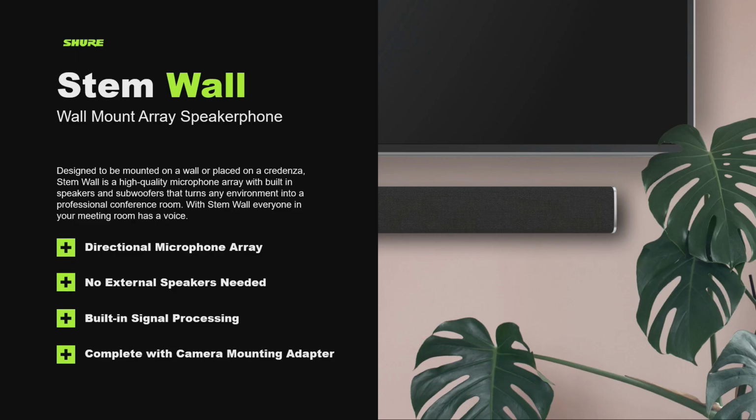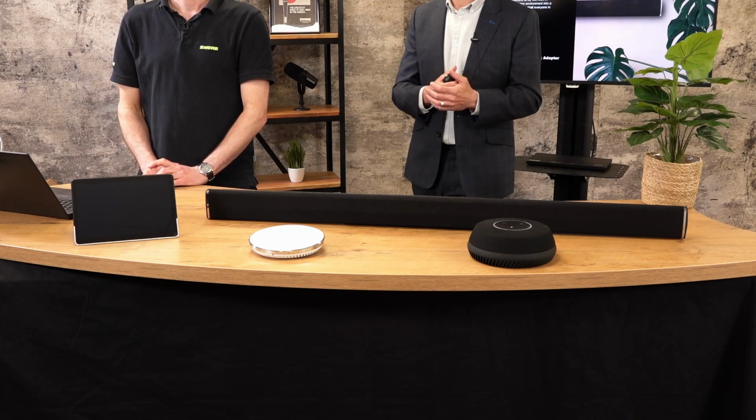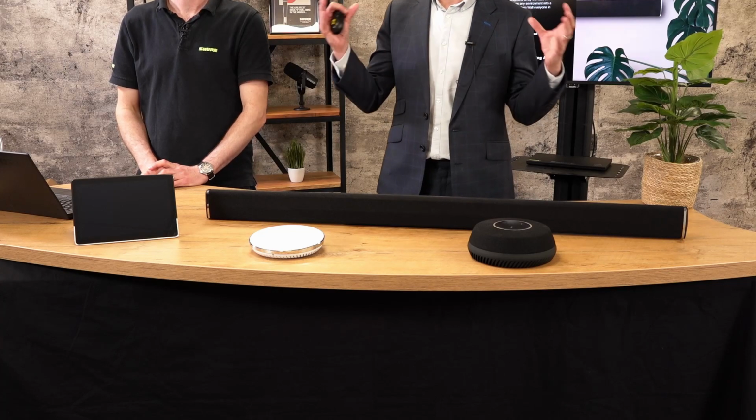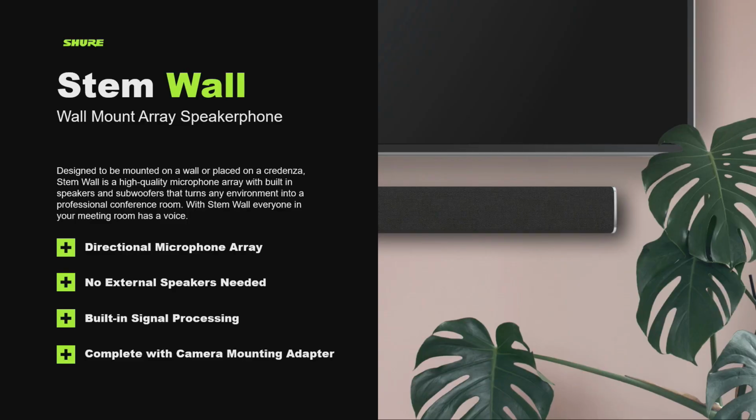Next up, we've got the stem wall mount array speakerphone. Again, it's just got built-in signal processing. No external speakers are required. It's got its own subwoofer and speakers on board. It's another directional microphone array, complete with a camera mounting adapter so that you can put your camera of choice onto the unit, and you've got a complete all-in-one unit for all audio-visual.